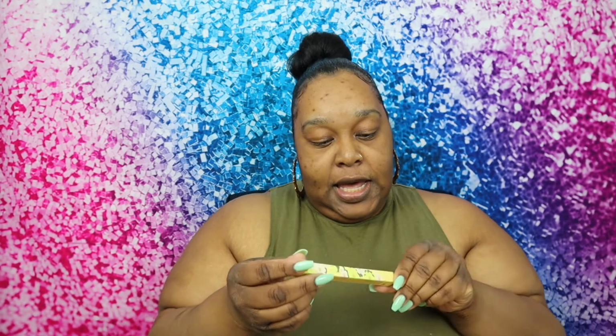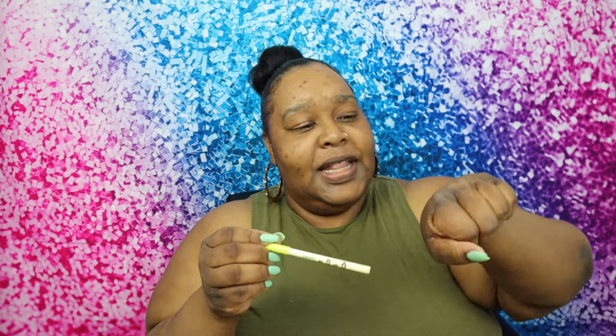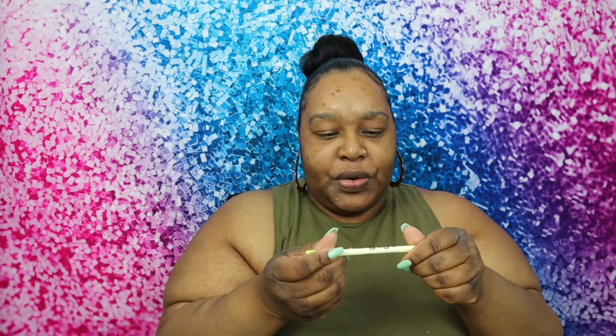Okay, next is the Creme gel pencil in the color Meadow. And this is the color. It's Meadow. It's supposed to be like a whitish green. And for the lippy, I got the Bambi Lippy, and it does not have a color name.